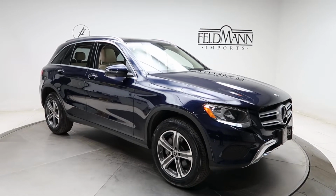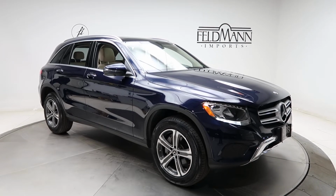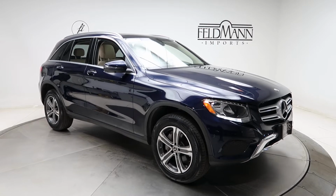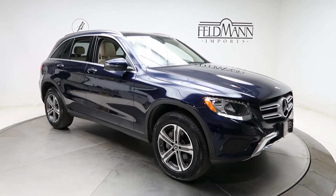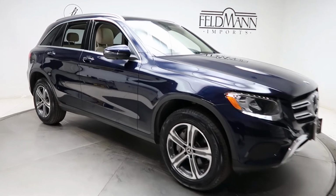Today we're taking a look at a certified pre-owned 2019 GLC 300 4MATIC. This one's a lunar blue metallic. Underneath it's a 2-liter 4-cylinder turbo pushing out 241 horsepower and 273 pounds of torque. For wheels, we've got 18-inch 5-spoke alloys. The tires are in good condition.